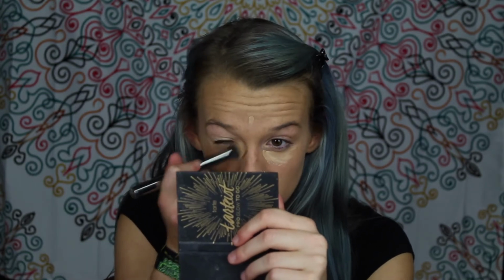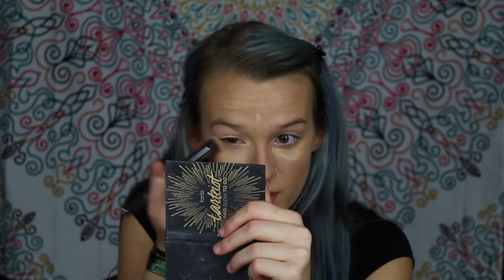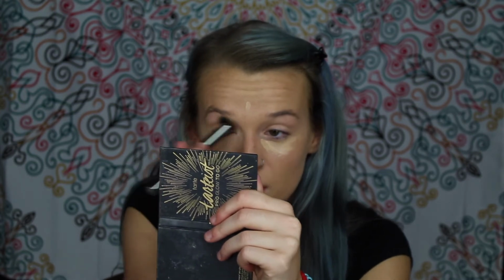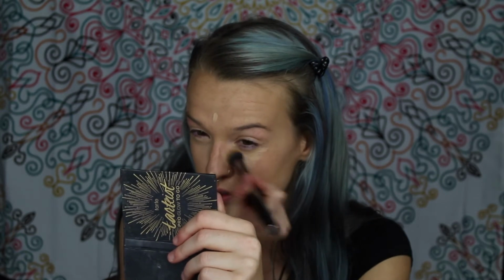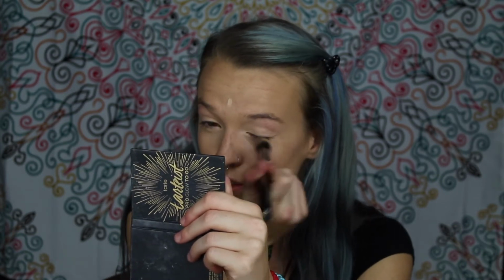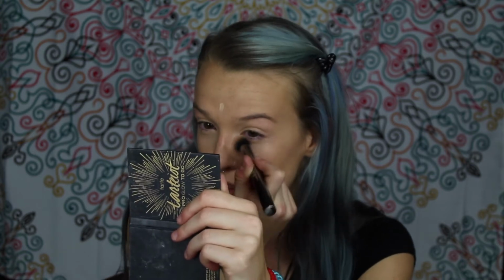And to blend that in, I'm going to use the Morphe G38. You know that I normally would use a sponge for this, but I forgot to wet it and I don't feel like going to do that. And a lot of the times if you're trying to do a quick put together makeup look, whether it's for work or you're just out of time but you need to look good, you don't have time to wet your brush or your sponge anyway.